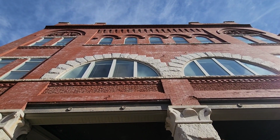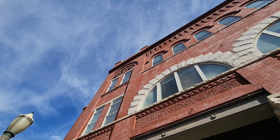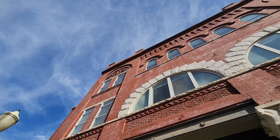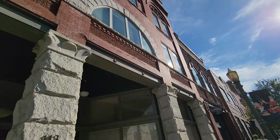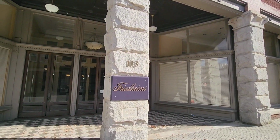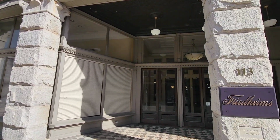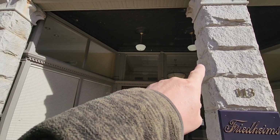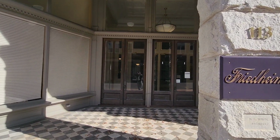And I love this architecture. Check out over the window there, the real ornate artwork over each of those windows. You get the arches. Check those out. Those are great. And you get the granite down here, pillars. I love this. You just don't find that anymore. And even the woodwork and the lighting inside here too, over the entryway. And it's kind of a grand entrance.